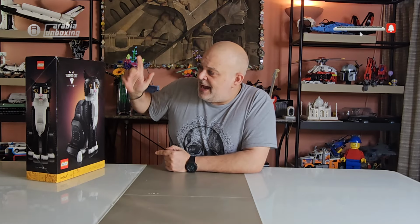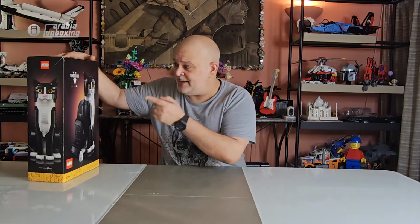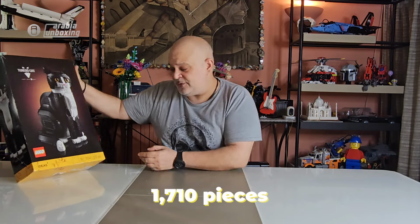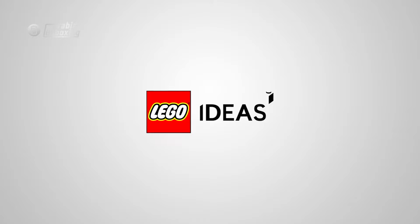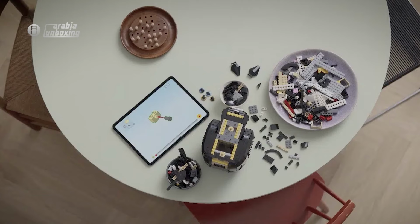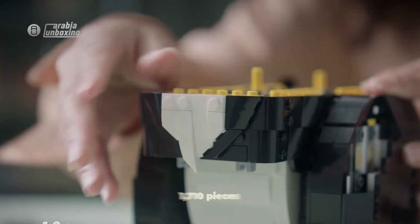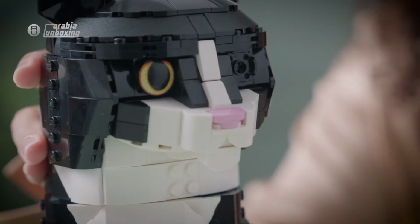Today I have the Tuxedo Cat, which is a Lego Ideas set numbered 057. It's not a huge set, it's 1,710 pieces, and as you can see, it's a cat, so one for all cat lovers. A rather big build because it's about 32 centimeters in height, so that's about 12.5 inches, and 24 centimeters in width, so that's about 9.5 inches.